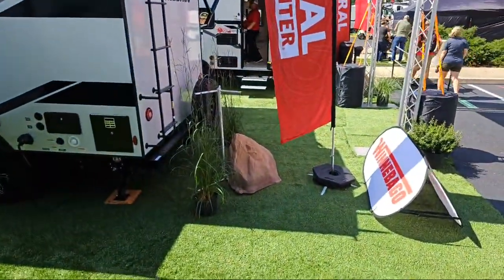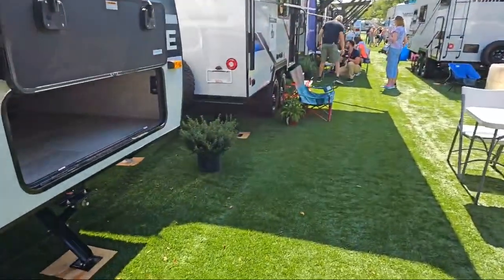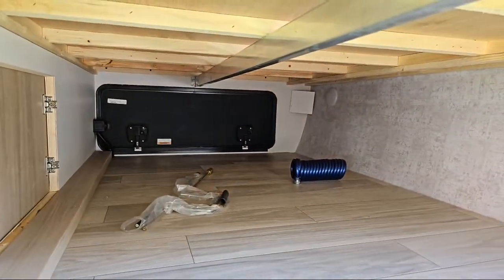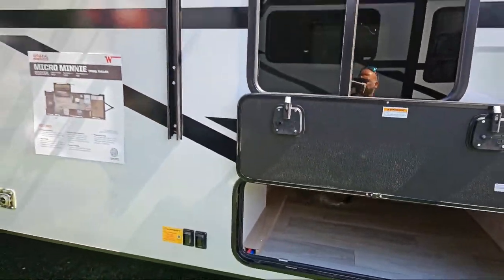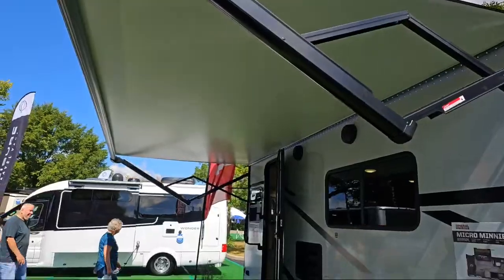And let me show you that storage space that is underneath the bed. And it's a hole through space that can be accessed underneath the bed and from both ends. Very nice. And an awning outside. Dual axle.